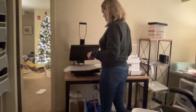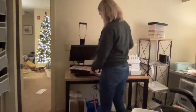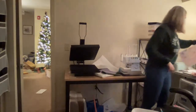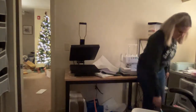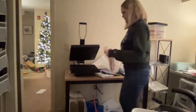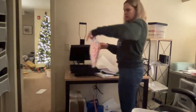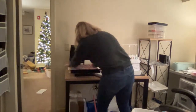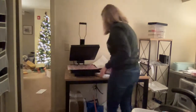All right, so that's done. Put that in the done pile. Now I'll have tons and tons of fabric to use for numbers. And this one I can probably get maybe 3 or 4 numbers out of. So it's quite nice.